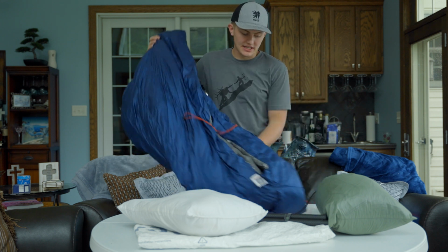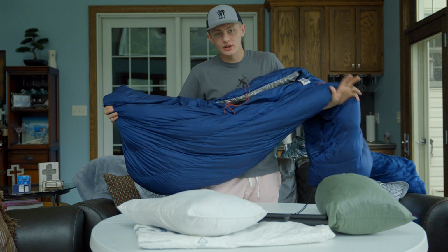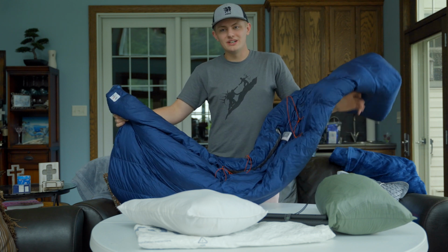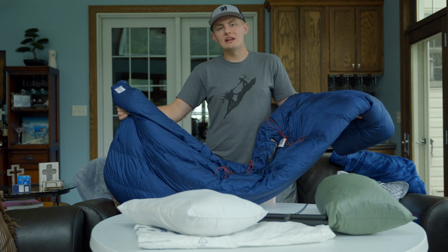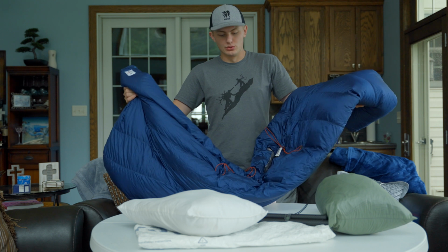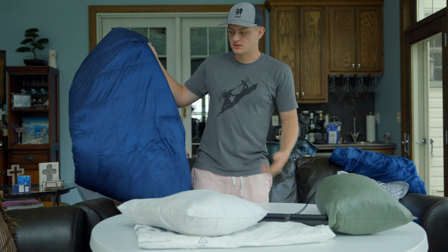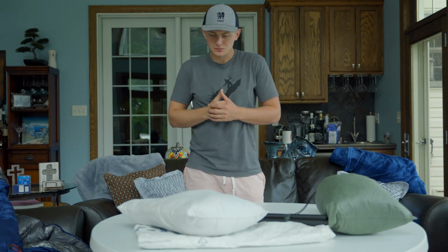What I'll say about this Hang Tight Shop 0 degree quilt is I wish I would have got a 20 degree, because this thing is hot. I got it down to 23 degrees and I had to strip down to my underwear because I was sweating in it so much. So this thing is truly a 0 degree bag. This thing is warm and it's super lightweight at like 25 ounces. So I absolutely love that quilt.